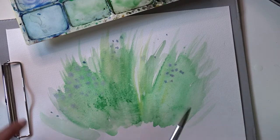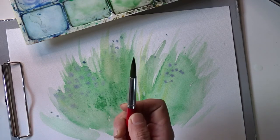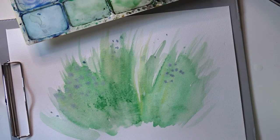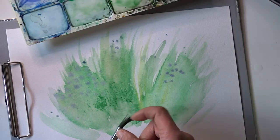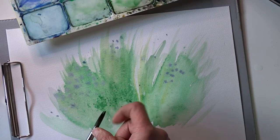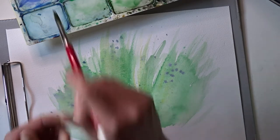Also, there's another way to add little dots like that. So you just take a wet brush, dip it in paint, and then using your fingers, spray it like that. Okay, some nice effect, just don't overuse it.